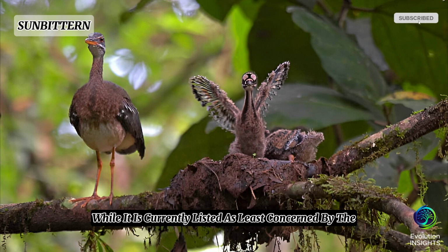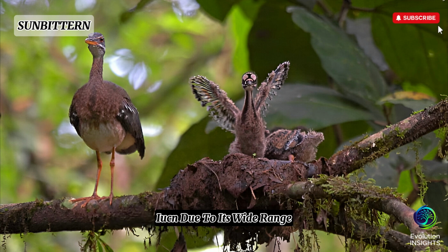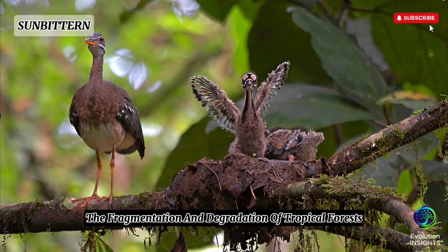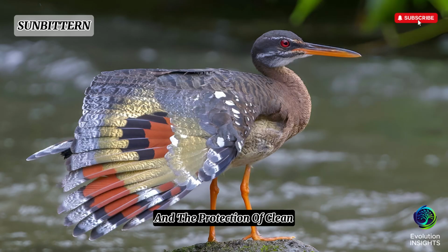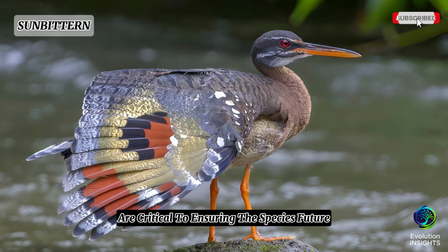While it is currently listed as least concern by the IUCN due to its wide range, the fragmentation and degradation of tropical forests continue to pose risks to its long-term survival. Conservation of riparian forests and the protection of clean freshwater sources are critical to ensuring the species' future.